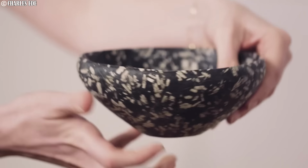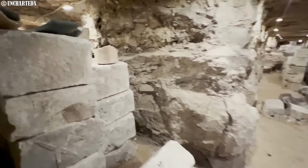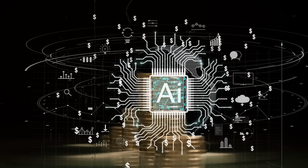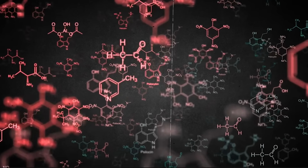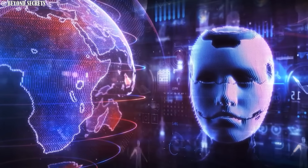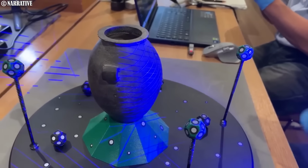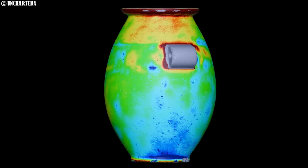Traditional archaeology would have required breaking it open, scraping residue, or dissolving traces of material, all methods that risked destroying priceless evidence. So they turned to AI-assisted spectral analysis, a non-invasive imaging technique that could identify organic compounds using high-frequency scanning and pattern learning. The artificial intelligence model, trained on thousands of chemical fingerprints, began to decode the vase's secrets without ever disturbing it. It was as though the machine could see through stone, reading its contents, one wavelength at a time.